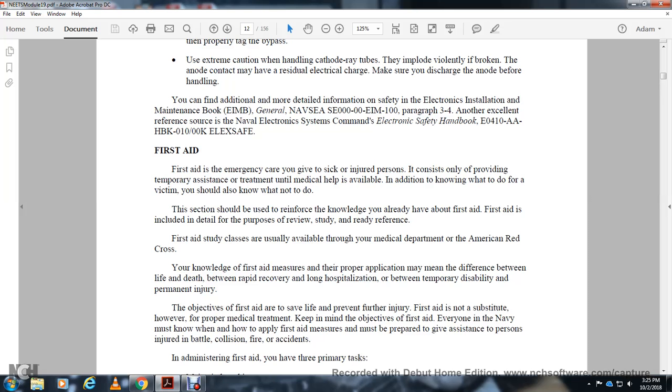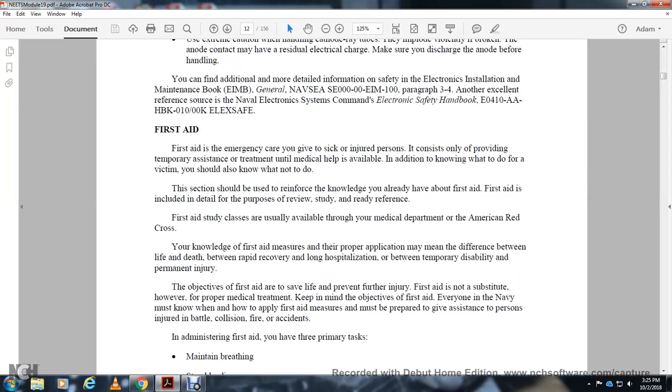Your knowledge of first aid measures and their proper application may be the difference between life and death, between rapid recovery and long hospitalization, between temporary disability and permanent injury. The objective of first aid is to save life while preventing further injury. First aid is not a substitute for proper medical treatment, but keep in mind the objective of first aid. Everyone in the Navy must know when and how to apply first aid measures.